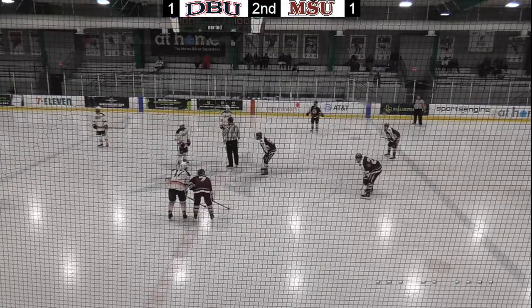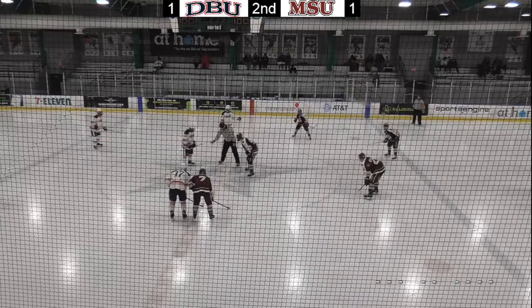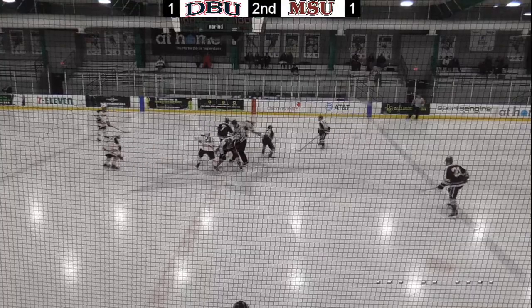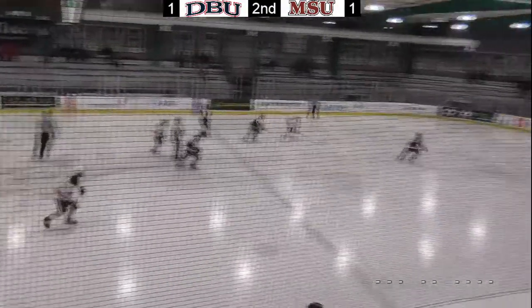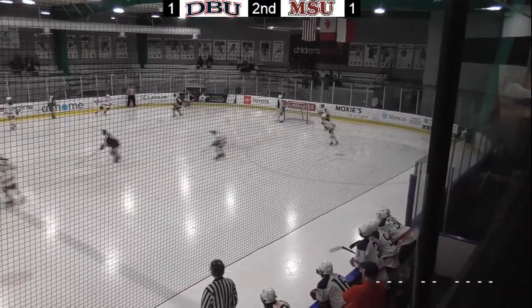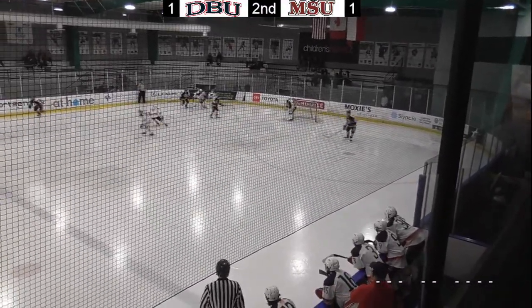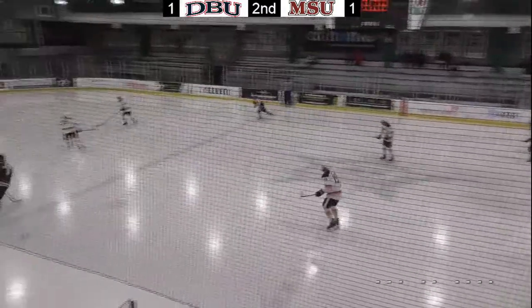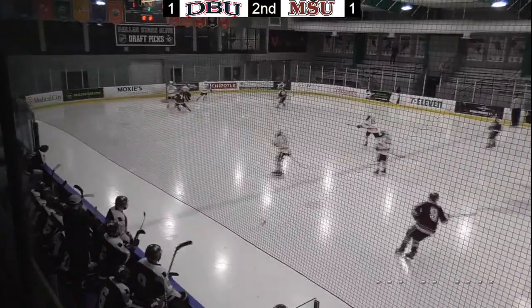Alrighty, and we are back for this second period of action. Both teams evenly matched up in the first period. Let's see if one comes away out on top here, as Missouri State has the puck behind the net. Looks like he got tripped up there, able to maintain possession. Sends the puck back into the neutral zone and back behind the DBU net.